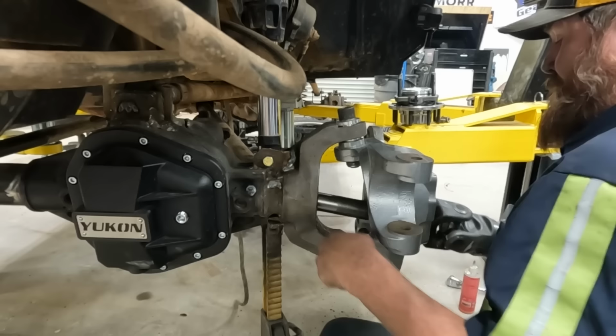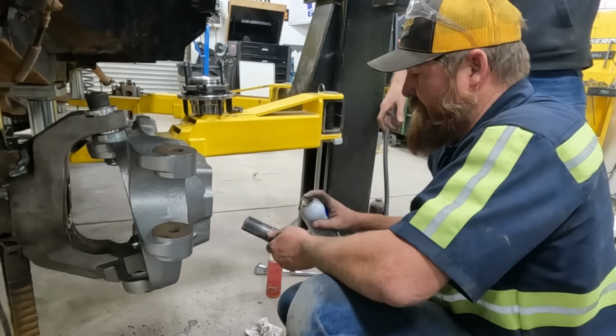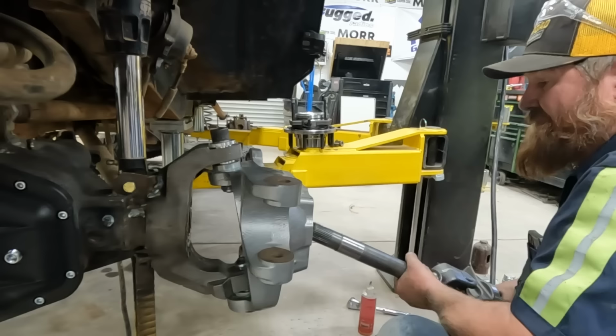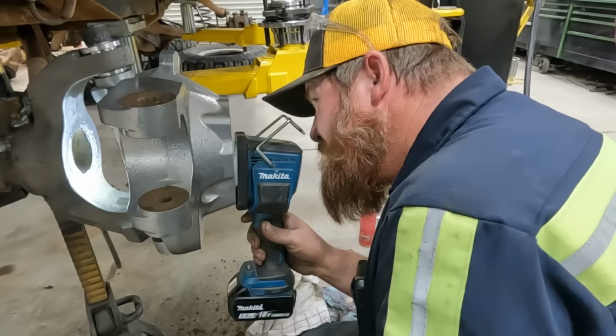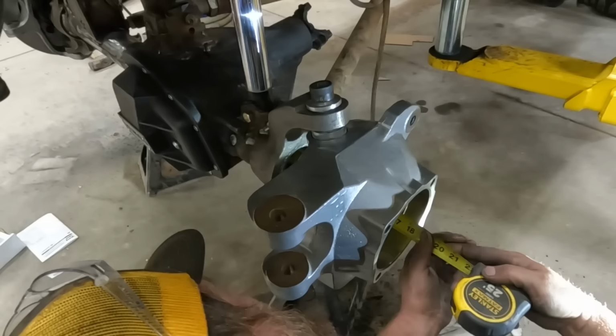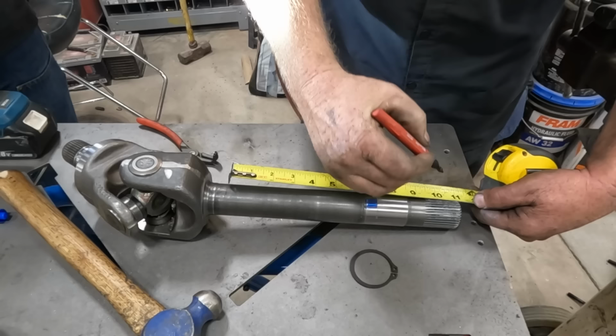I have no indication, so I'm gonna try grease. Holy smokes. Okay, hold this back here. We are 11 and 9 sixteenths. We are 9 and 5 eighths. 9 and 5 eighths is right there.